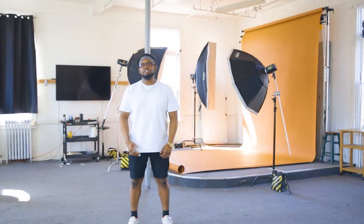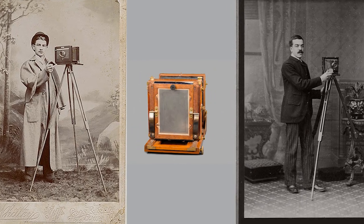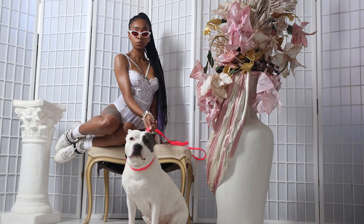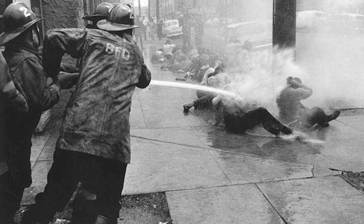The art of photography has been in our world since the 1800s. With this beautiful art form, we have been able to capture the most beautiful moments of our lives, as well as the darkest moments in our history.